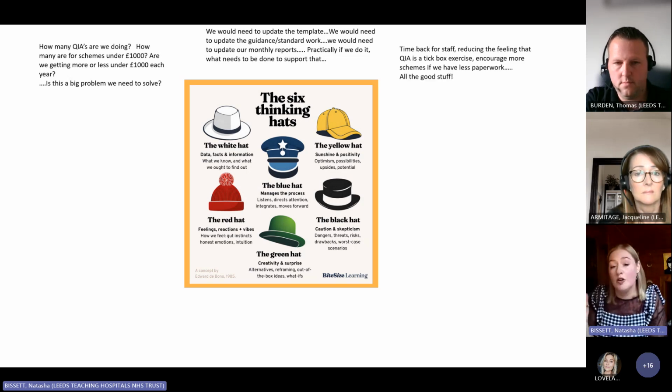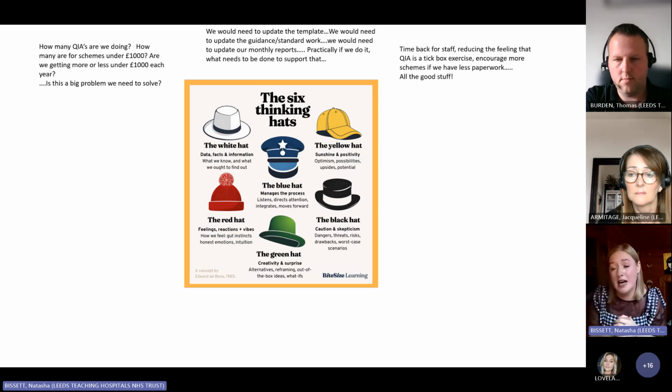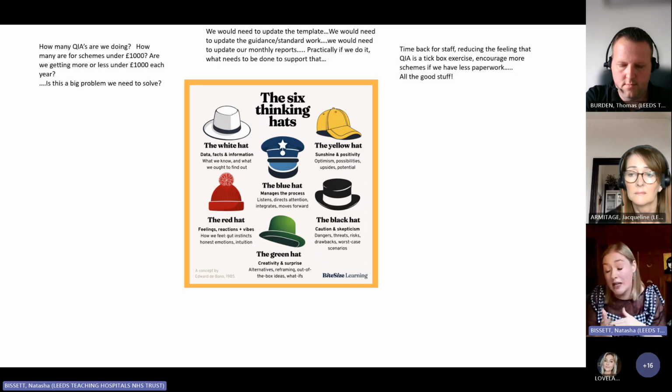So we put on our sunshine yellow hat next, and that's all the positive stuff that can come out of this. We talked a lot about being able to give staff their time back. As you'll see when Tom shows you before or afterwards, the original form was quite cumbersome to fill in, and it had a lot of open questions. So it was really, how long's a piece of string? People would ask us how long it was going to take them to fill in. Depends how verbose you are. Some people write a little bit, some people write a lot. Quite a lot of staff were spending quite a lot of time filling these in, so we could give the staff that time back.